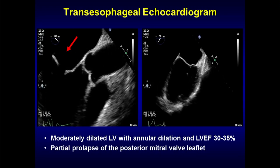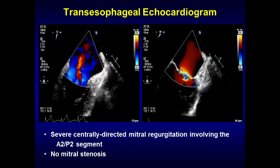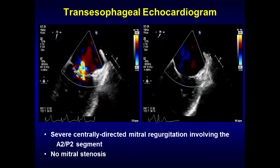Next. So these are the pictures which we had before. So good echo, guys, you can comment. Yeah, okay, good. Next. So transesophageal and all shown. Next.